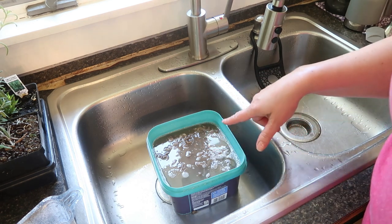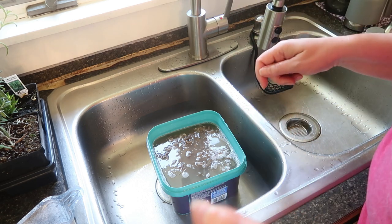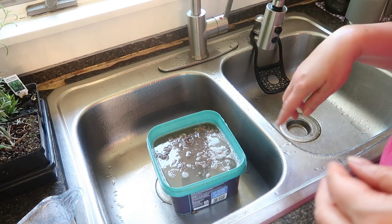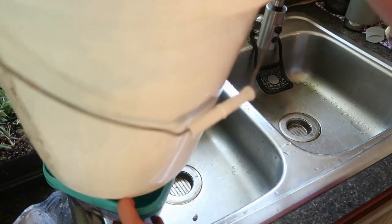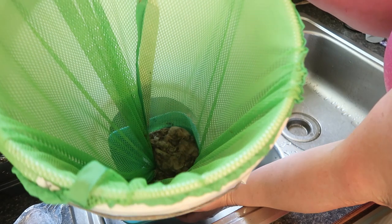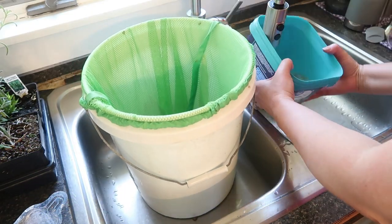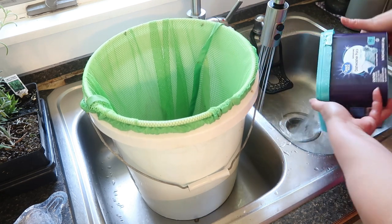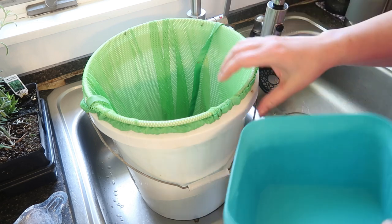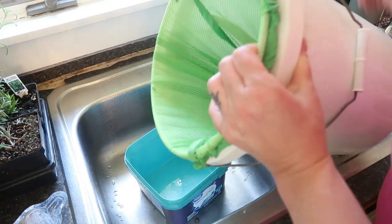This has been in here for 15 minutes. I'm gonna take it, and you guys have seen my drain bucket before. If not, I'll link a video. So I'm just gonna go drain this outside, and I'll be right back. I brought it back in. This is the bucket. John cut the bottom out for me. Okay, I just rinsed that out again because it just makes sense not to redeposit any dirt, right?